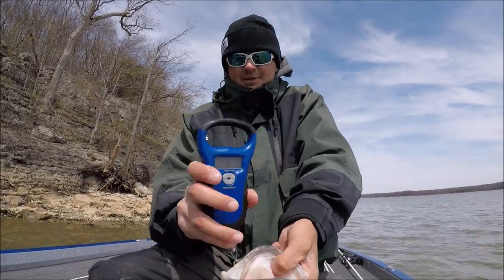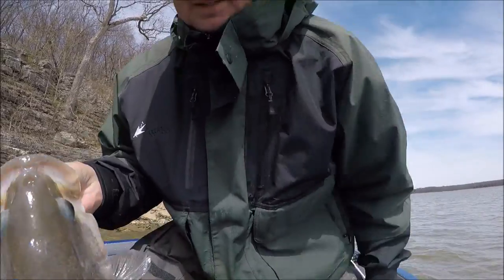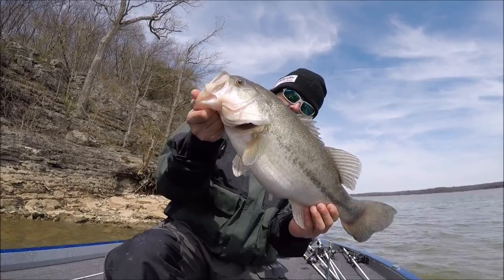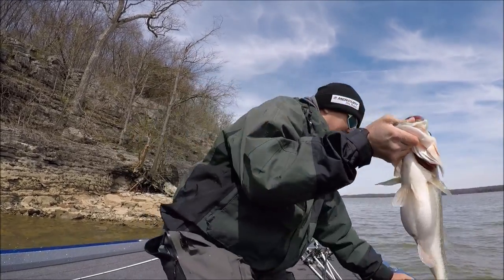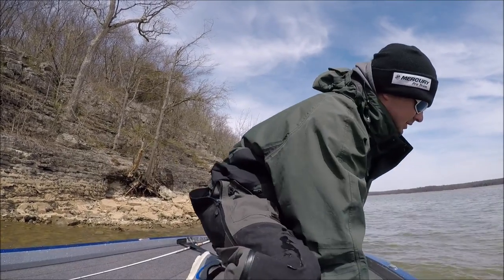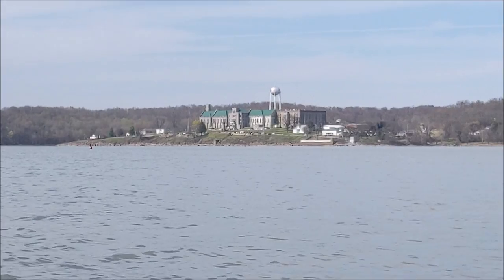Six pounder even. First keeper bite of practice. First one. Look at that thing. That's so cool. I need one of them in the tournament.